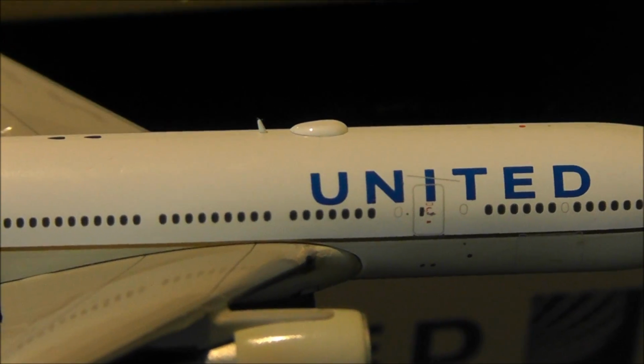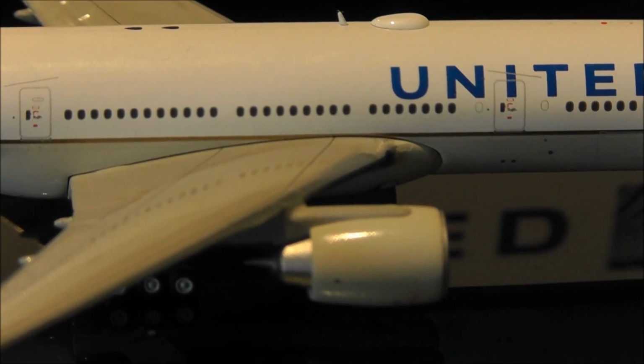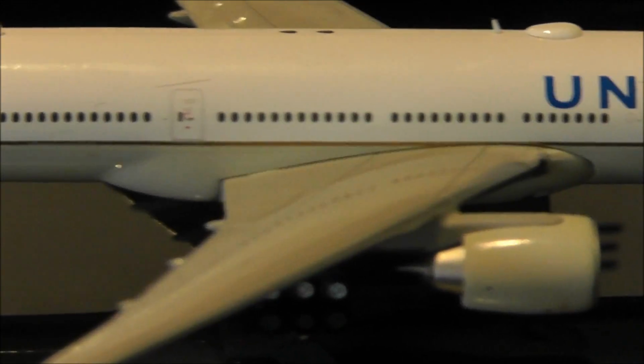So over here we've got the Pratt and Whitney engine, which I don't really believe many airlines have on the 777s. The main ones you get are the Rolls-Royce Trent 800s or the General Electric GE90s. So it's quite nice to have a 777 with Pratt and Whitney engines in my collection. There's not many of them about. I think the only airline I know that has them as well is Asiana. I'm not sure of any more, but if you do know, then as always feel free to comment in the comment section below. But we'll keep going along the fuselage here.